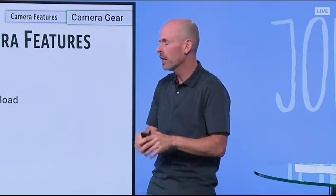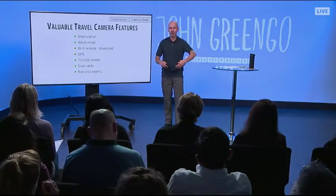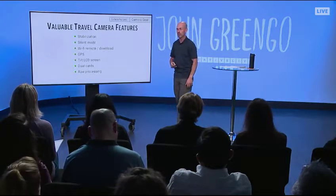About half the cameras will do this right now. Whether you need this feature depends on how you work, but it allows you to not bring a computer, and still have access to outputting images as you are going along on your trip.